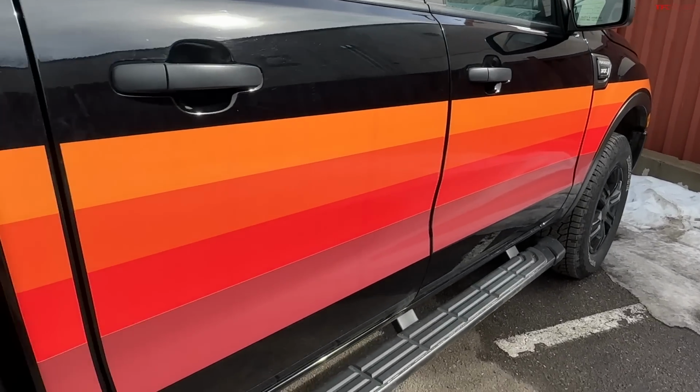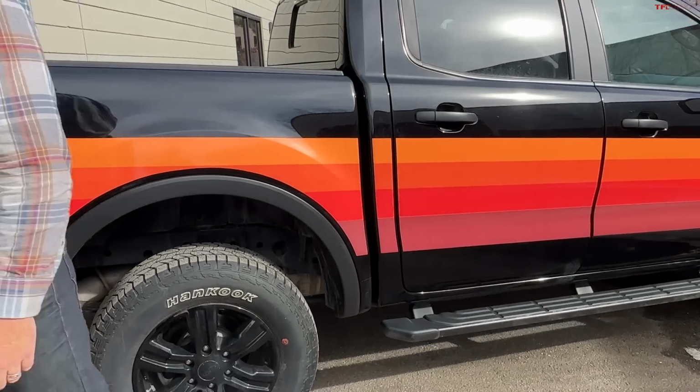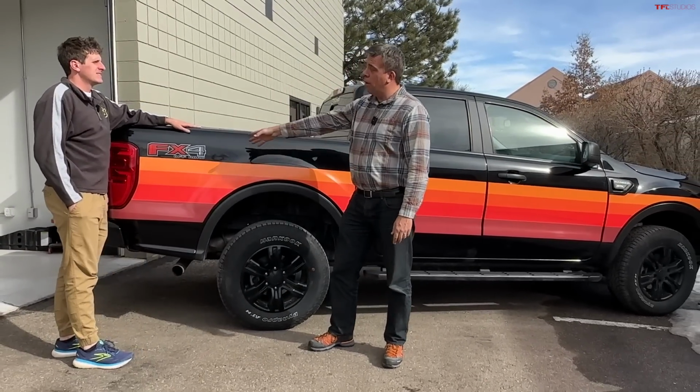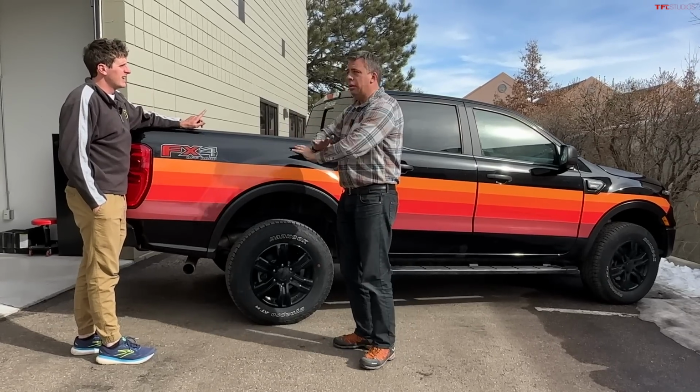Yeah, and we're doing other performance testing with this truck. I just did a crazy towing test. Oh yeah, that's right. Towing really, really heavy with this guy. It's an FX4, so I think we'll be doing more off-roading. So check it out, otfl.com. We're going to be doing a lot more.